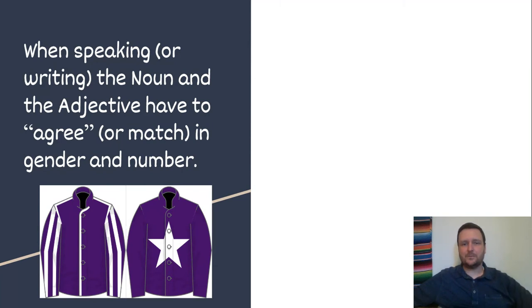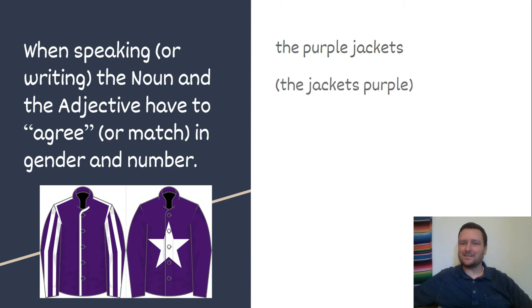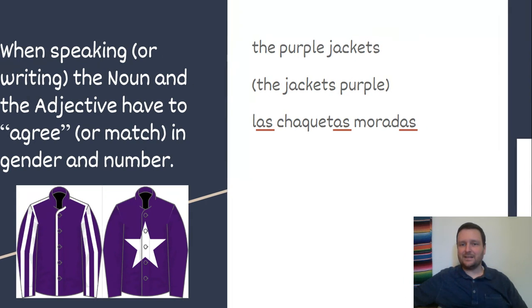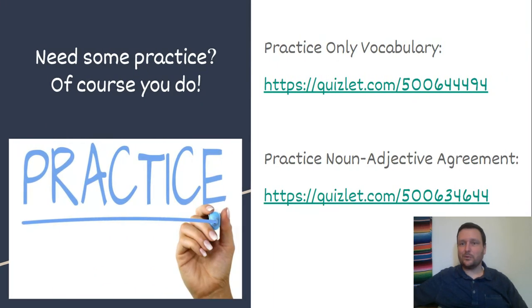Here we have some purple jackets, right? Sweet. Spanish word order they like to use will be the jackets purple. So we end up with las chaquetas moradas. Now the word purple, morado, is feminine and plural because chaquetas is both feminine and plural. So that is the nuts and bolts of matching your gender and your number between your noun and your modifier.